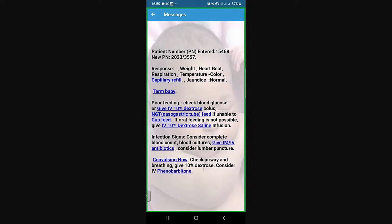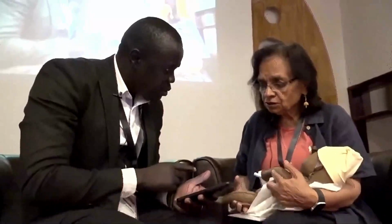So let's give him the dextrose. We've given him the dextrose already. But it says we should NG-tube feed him if he's unable to cup feed. But he's still convulsing, seizing. Let's do that later. So now, IV antibiotics. For convulsions, we need to give him 10% dextrose, which we have given.